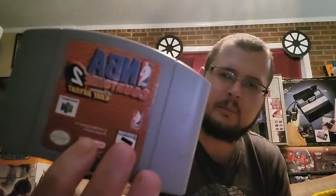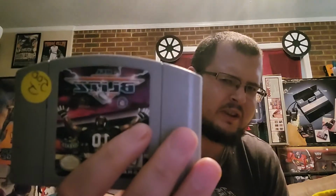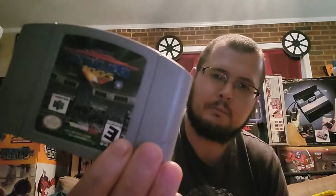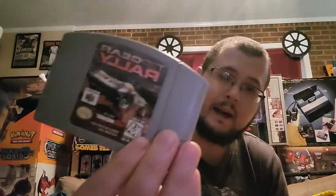NBA Courtside 2 with Kobe Bryant. NFL Blitz, which I've heard is one of the better football games. The way that they go about it is just really cool to play. I don't know. Mia Hamm Soccer. Apparently got this one for 99 cents at a thrift store. NFL Blitz 2001. Top Gear Rally.